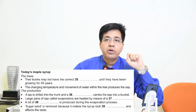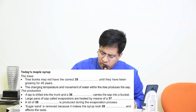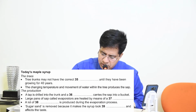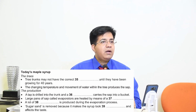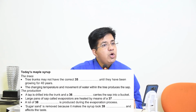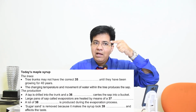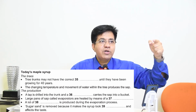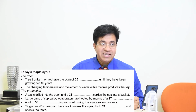Gives the syrup a cloudy appearance. Underline the word look and write appearance. For look, they mostly use the word appearance. No, we will not write cloudy appearance. For appearance, they have written the word look. We will write cloudy. Look cloudy, cloudy appearance. Actually, it's like that.